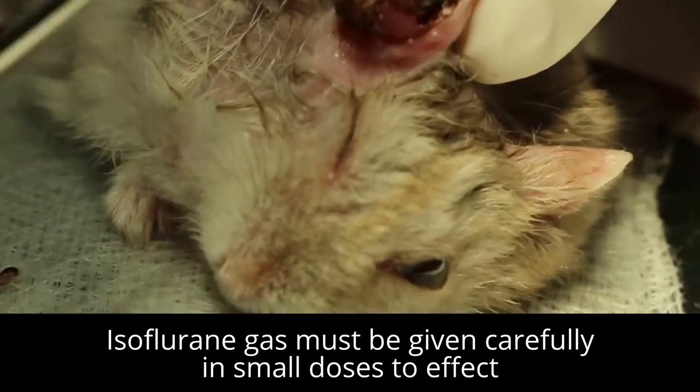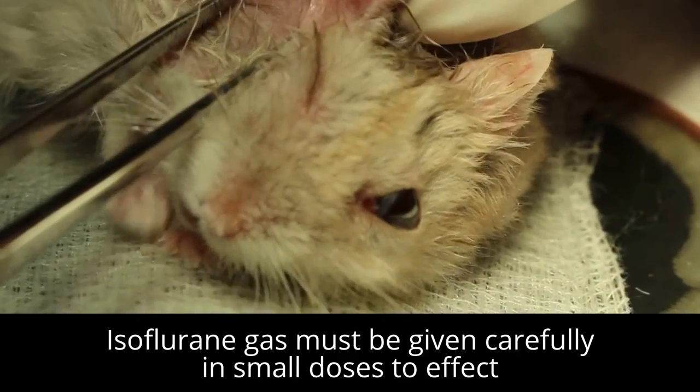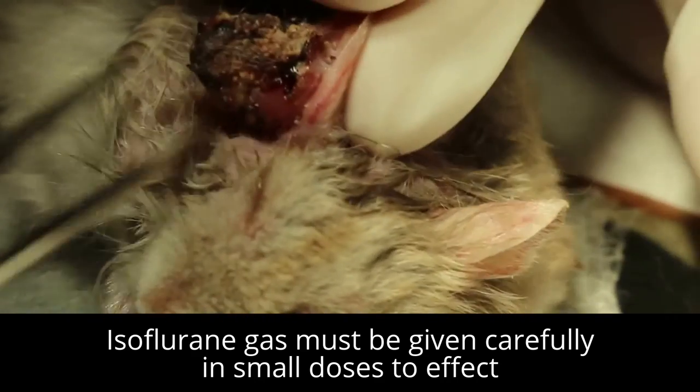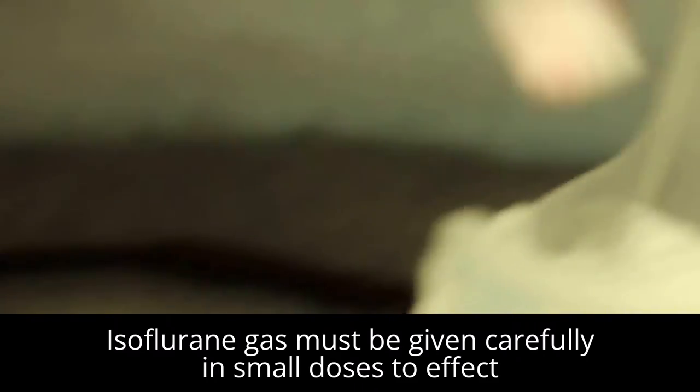Now he's waking up again. I just see this tumor. Actually, it's not an ear wart, it's a tumor. So the surgery will be here. So now I have to put him back again. Come. Now the nurse must wear gloves, because sometimes I get bitten.